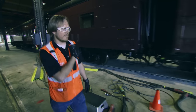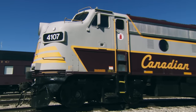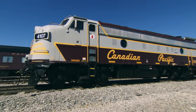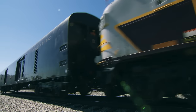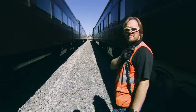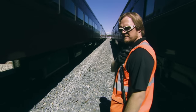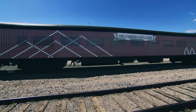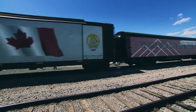1401, two cars. 1401, over. This is the Royal Canadian Pacific, a vintage passenger train. Some of the cars are nearly 100 years old. Adam Meeks is part of a dedicated team of engineers preparing it for a unique cross-country trek in honor of Canada's 150 years of Confederation.